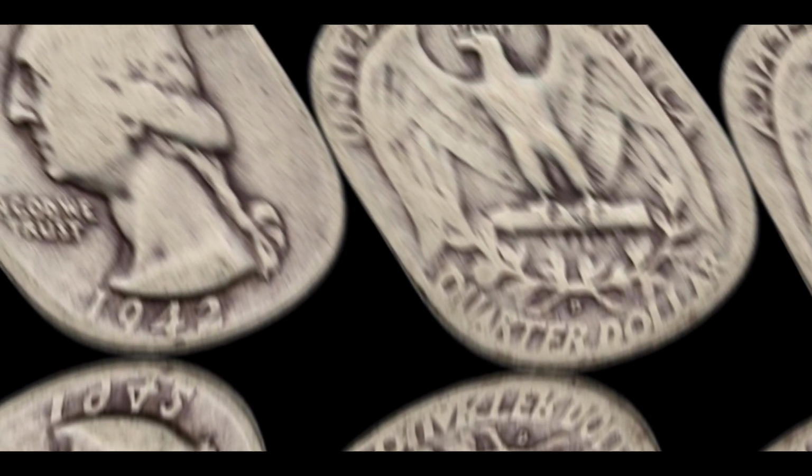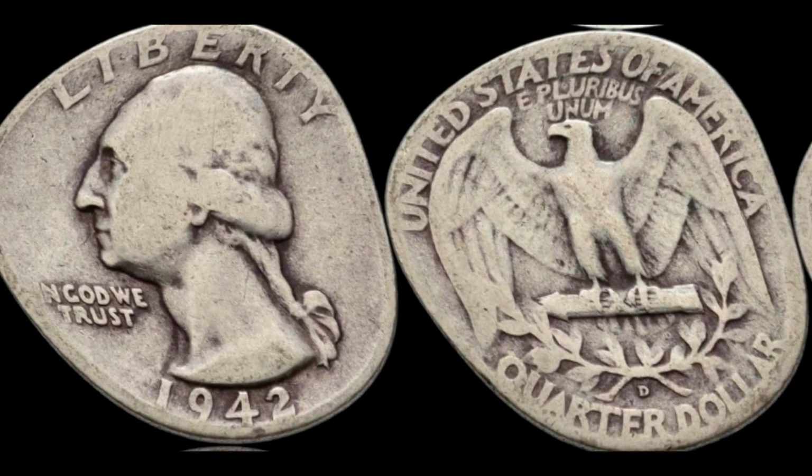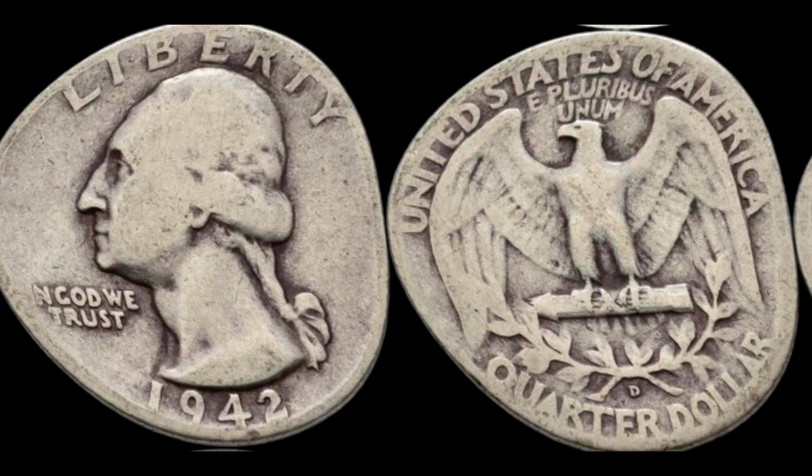Coins that are graded in mint state (MS) conditions, typically MS 60 or higher, are where the real value lies. In fact, the 1942 D/S mint error that sold for $1.8 million was graded MS 68 by PCGS, one of the highest grades ever given for this particular error. This exceptional condition, combined with the rarity of the D/S error, contributed to its record-breaking sale.